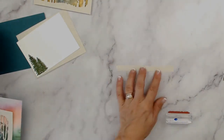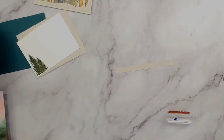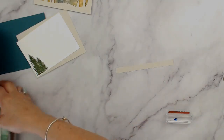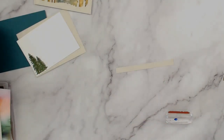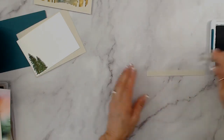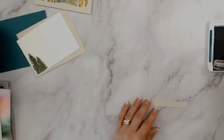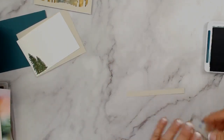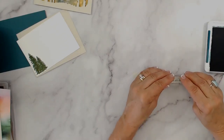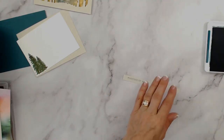I get a strip here of beige, and I'm going to do that with, where's my Pretty Peacock? Stuff disappears. Every time I'm live, I swear I get some little munchkin here taking my stuff away. Okay, I'm going to go ahead and do Thinking of You. Oops, that's not too straight. Let me put that straight here. Et voila, straight enough.